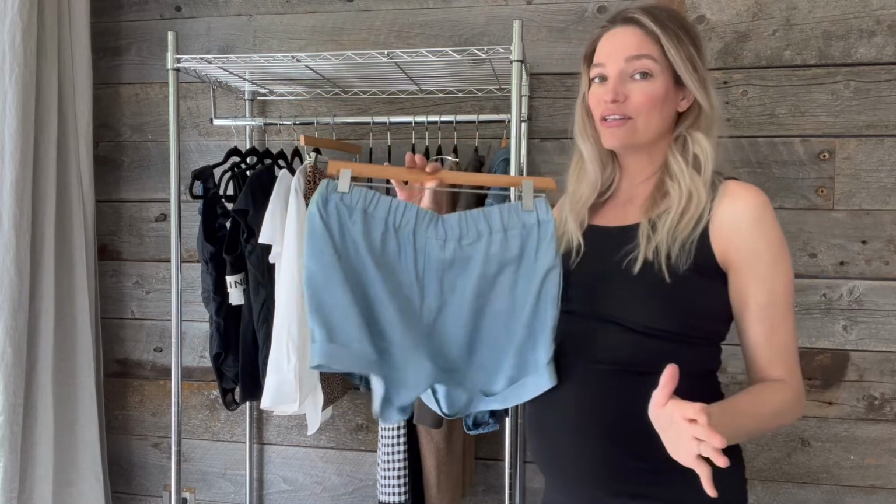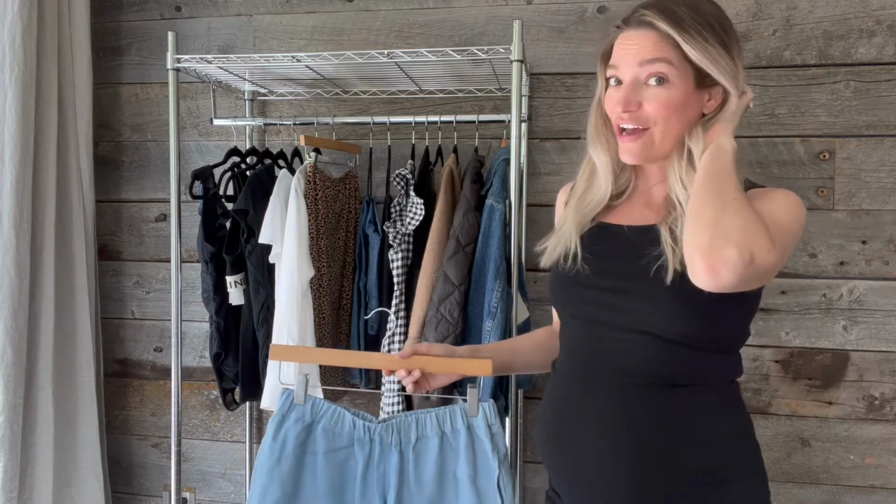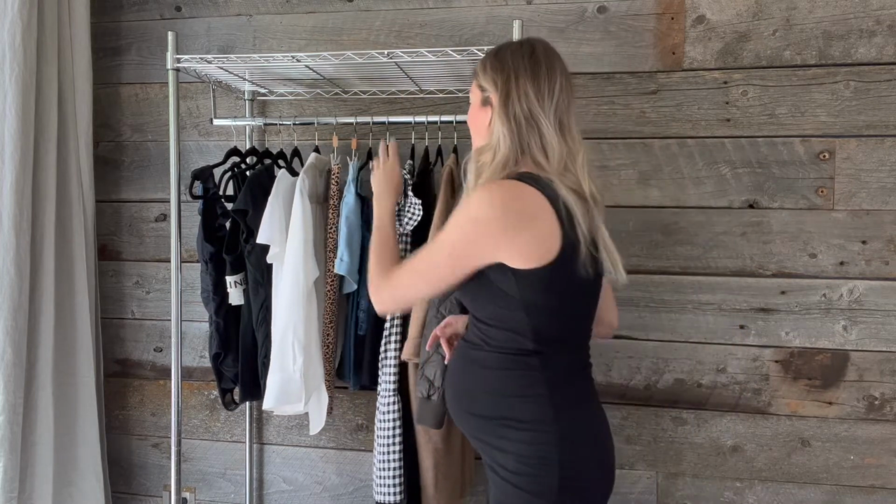So this chambray material, such a great investment piece. I'm wearing these all the time right now in the summertime when it's hot. And there's lots of really cute ways to style it, which I'll be showing you in the lookbook section.